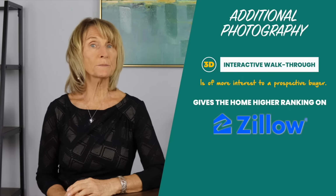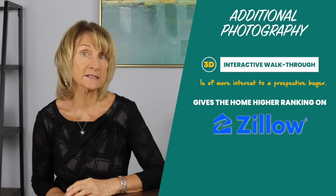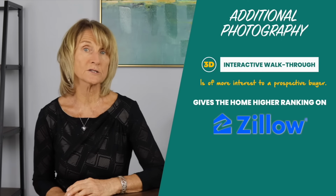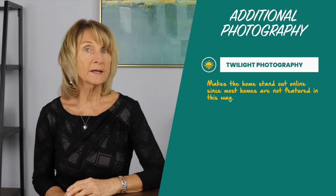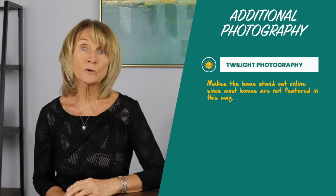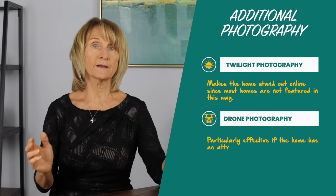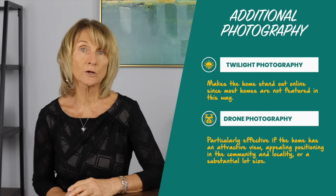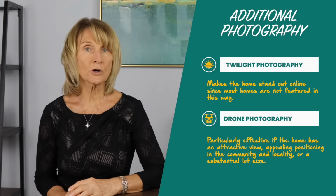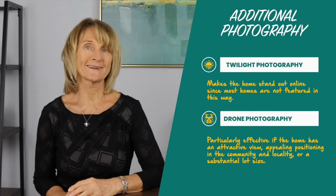Zillow rewards agents for placing a 3D tour and video on their listings by ranking the homes higher on the results list generated by Zillow for a buyer searching for a home. Twilight photography makes a home stand out online since most homes are not featured in this way. This makes the home look more unique and more noticeable to a prospective buyer. The drone photography is particularly effective if the home has an attractive view, appealing positioning in the community and locality, or a substantial lot size of which the sellers would like a prospective buyer to be aware.